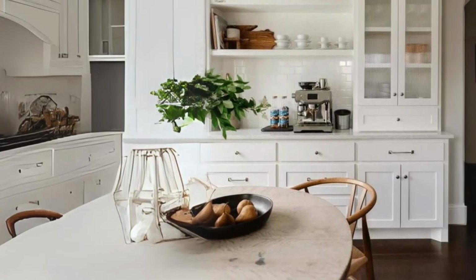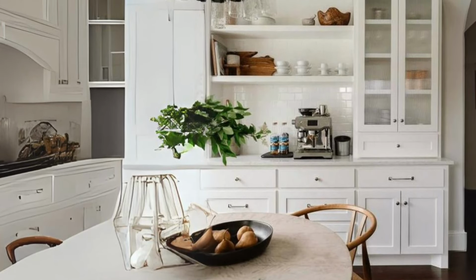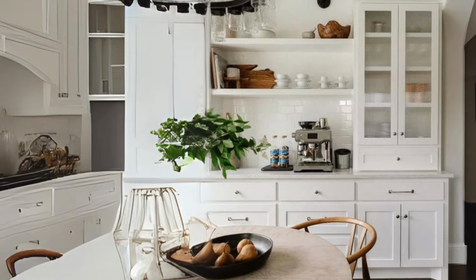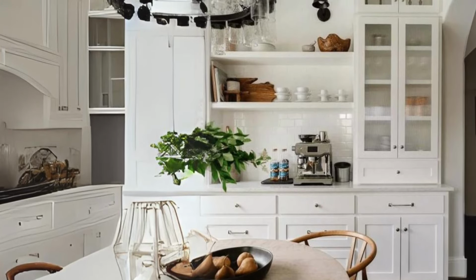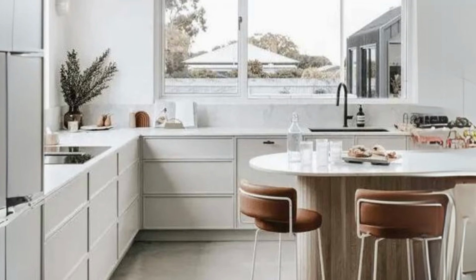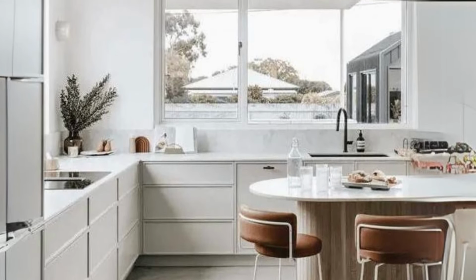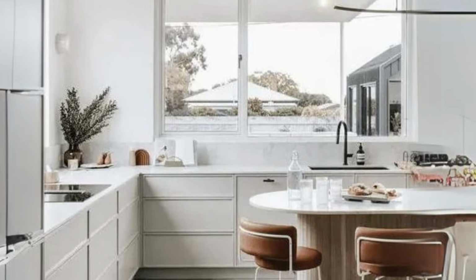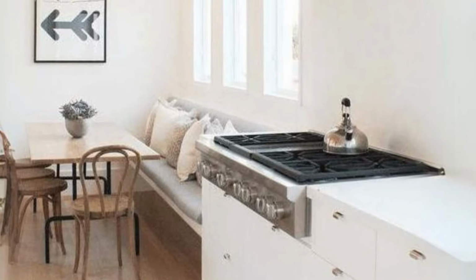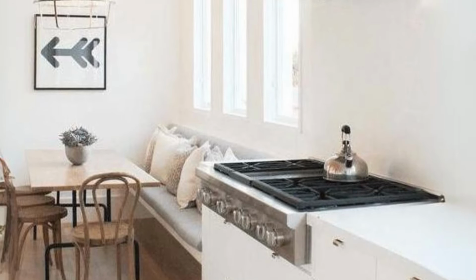Elegant Shaker Style. Shaker-style cabinets with a white tile backsplash, marble countertops, built-in shelves, and glass front cabinets. L-shaped Chic. A white L-shaped kitchen with stone countertops, a rounded kitchen island, tall brown stools, and a built-in dining table. Inviting Meal Space. A comfy nook with a built-in upholstered bench and a wooden dining set.